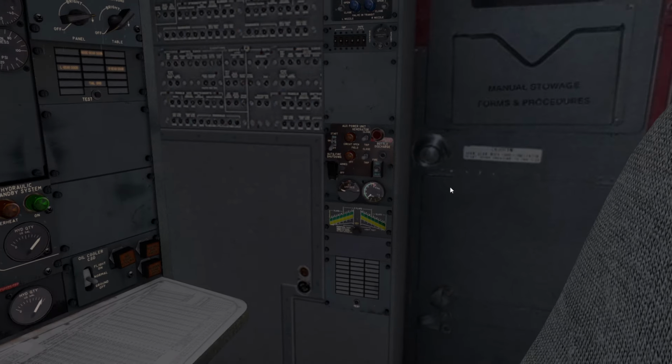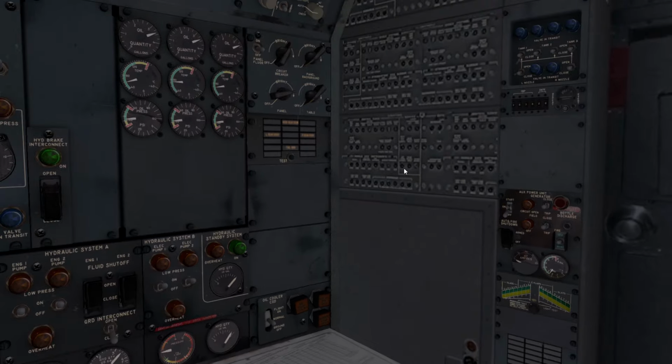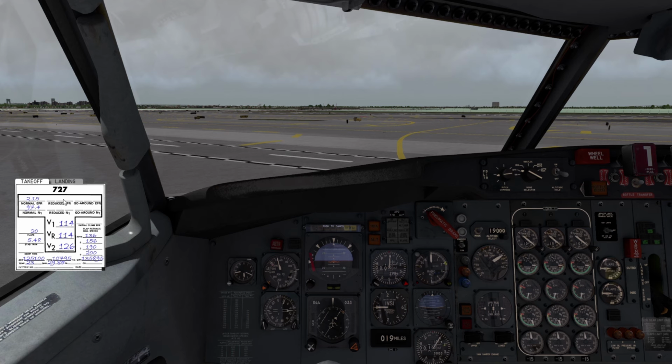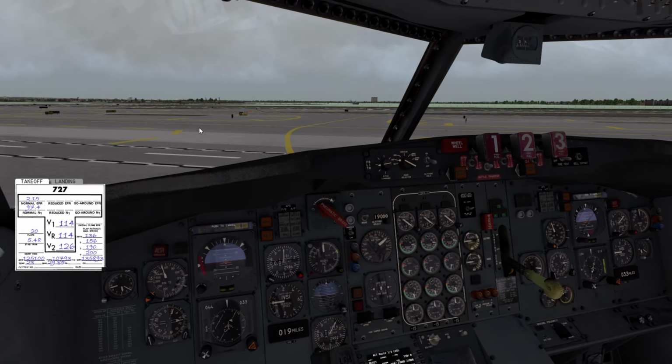We'll start to see that, I guess, the opposite of whatever come to life is. We'll start to see that do its thing. So now that all of our panels are in a good state, let's get our speeds, bugs, and all that good stuff set for our departure.